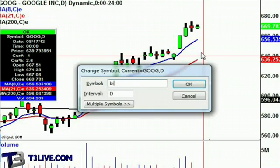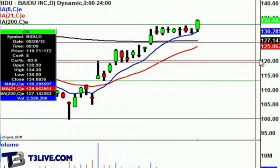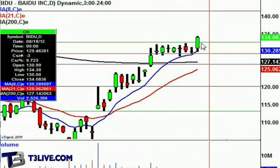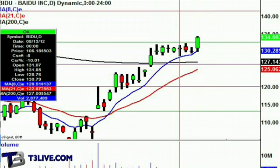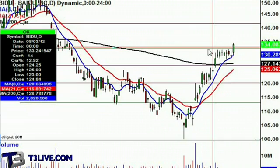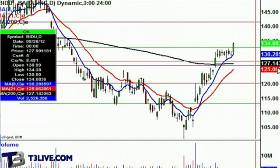Baidu breaking out definitively here of this 8-day base pattern. You can see the 132 level, which we had talked about as resistance, clearly breaking through that earlier in the day and continues to rise. And these bullish patterns are getting bought. This is where money is being made. This is where follow-through is happening.